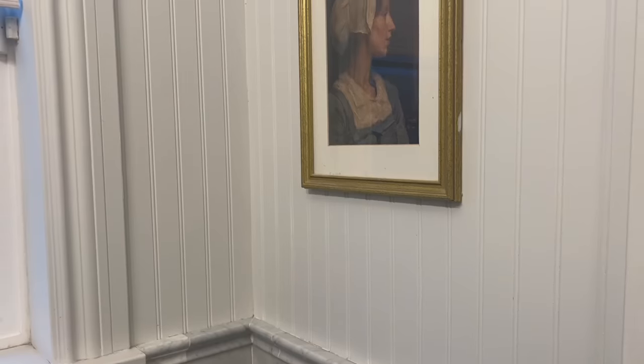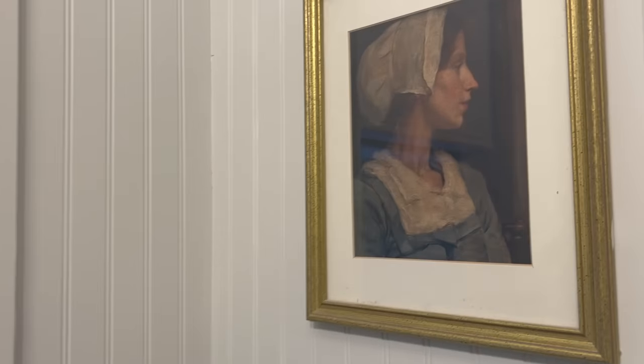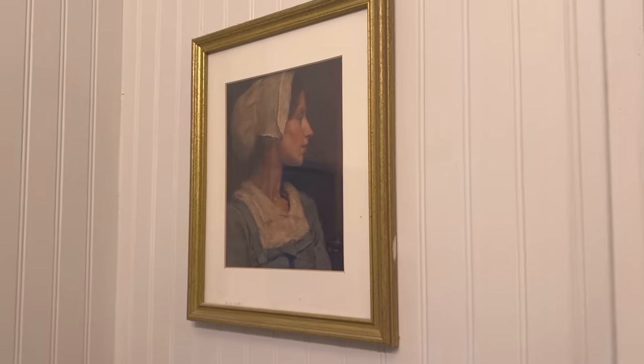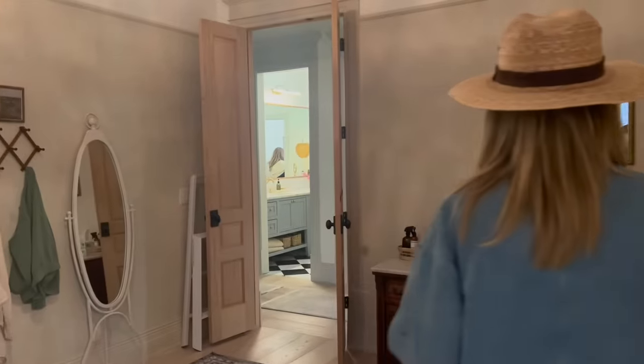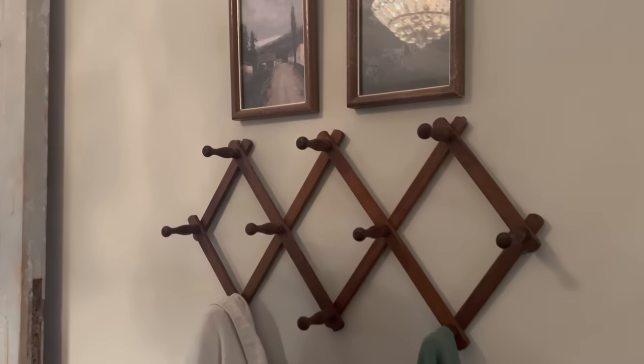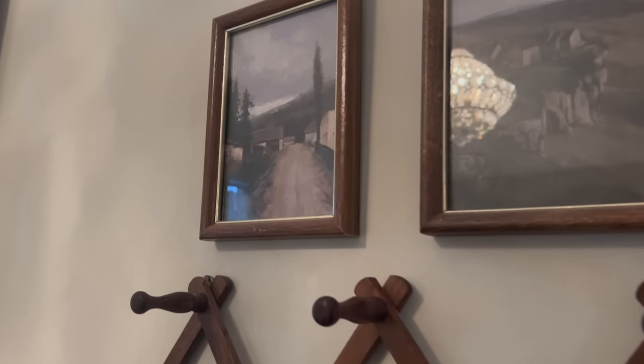Honestly, she gets it printed? Yeah. I feel like I scour for the larger prints. I can't find them. The larger prints in the hallway she had printed and put in the frames. Those are super cute. I need to up my game.